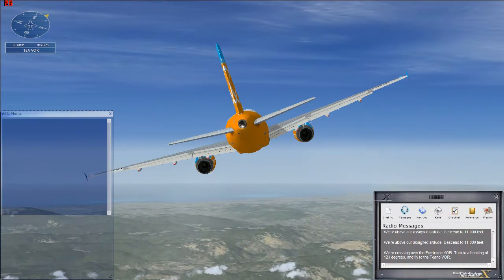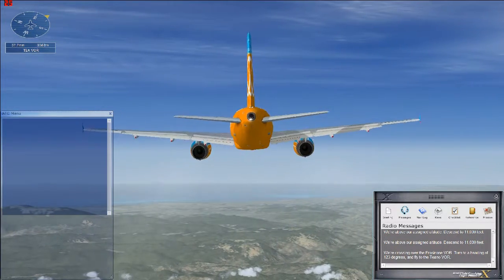We're crossing over the Frosinone VOR. Turn to a heading of 123 degrees and fly to the Teano VOR.